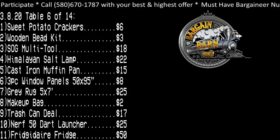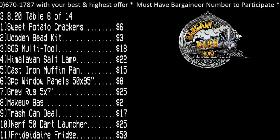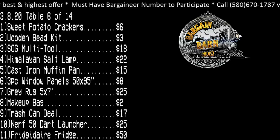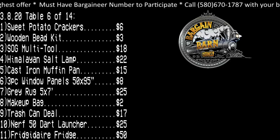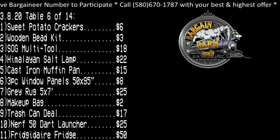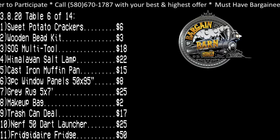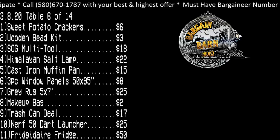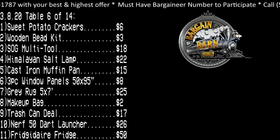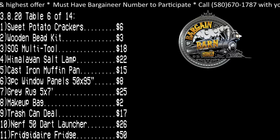$50 now on the refrigerator, $25 on the launcher, $17 on the trash deal, $2 on the makeup, $25 on the rug, $8 on the window panels, $15 on the cast iron, $22 on the salt lamp, $18 on the SOG, $3 on the bead kit, and $6 on the sweet potato crackers. 26 now, coming in on the Nerf launcher. All right, one more time. 6, 3, 18, 22, 15, 8, 25, 2, 17, 26, and 50.